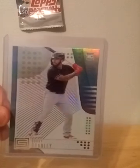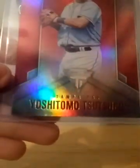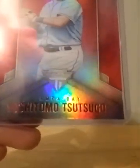Maybe like $3 for this. Bobby Bradley. And then this. I can't say his name perfectly, but it's 7 out of 25. Sorry that you can't see it perfectly. Yoshihimo Setsugo, I believe. And it's his rookie card. So I'll sell that for maybe $5.